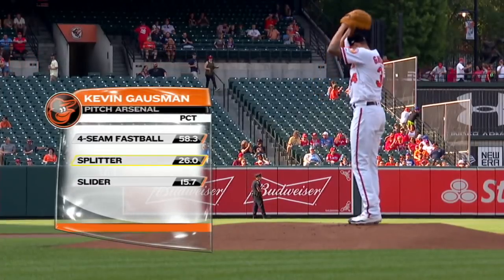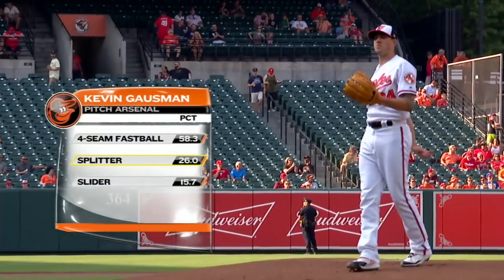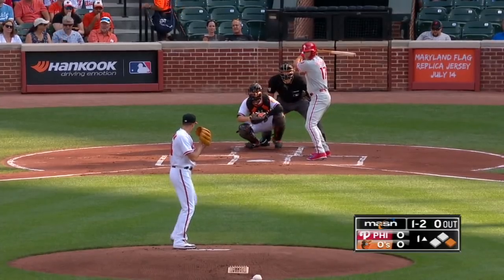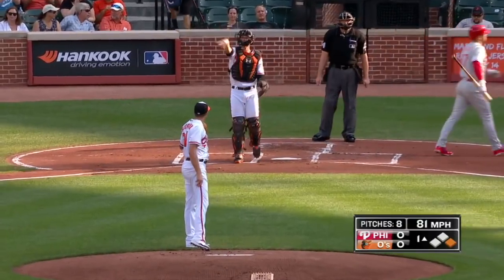Kevin Gausman. This is the first time he's ever faced the Phillies. So, you know, four-seam fastball. We saw it in Minnesota. He got to 98, 99 to get out of the fifth inning. The slider gives him just a third pitch to choose from. And there's that good split-fingered fastball.